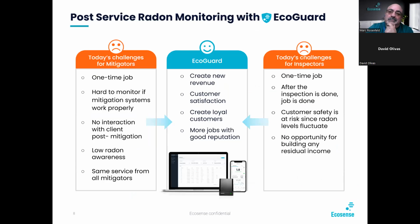So post-service radon monitoring with EcoGuard. Some of the challenges today for mitigators and inspectors is that it's just a one-time job. It's hard to monitor if mitigation systems are working properly. After the inspection is done, basically the job is done. There's no interaction with clients post-mitigation. With inspectors, customer safety is at risk since radon levels fluctuate. There's low radon awareness for both mitigations and inspections. For inspectors, there's no opportunity to build any residual income. And for mitigators, there's no way to really differentiate yourself from other mitigation companies.